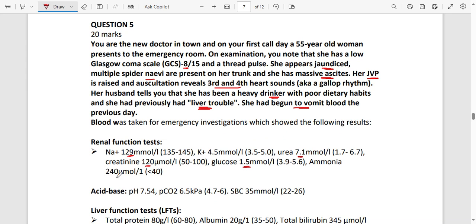Ammonia is high. The number is supposed to be less than 40. And then on acid base, the pH is 7.5. This is high. Remember, the normal pH is 7.35 to 7.45. Partial pressure of carbon dioxide 6.5, which is also high. And then you also have the SBC being 35, which is high.